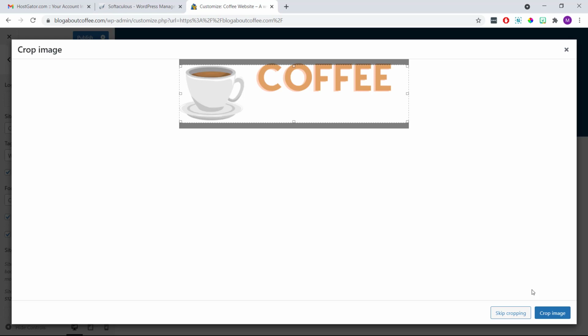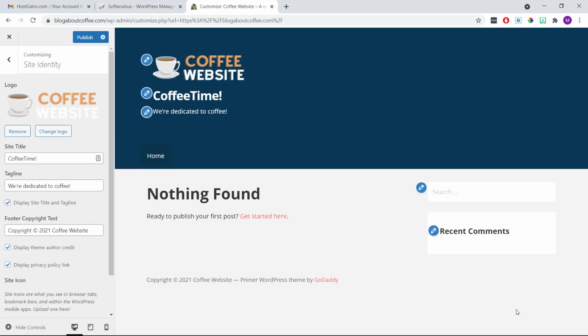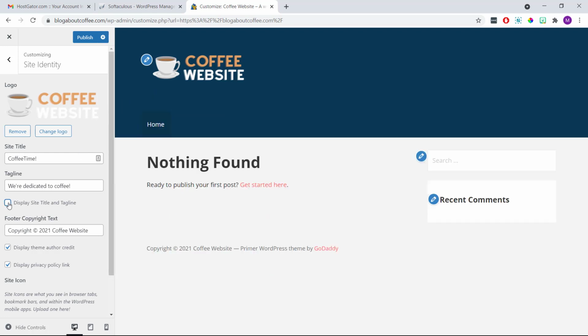Then we can either crop our image or click Skip Cropping. And when we do this, we'll see that our logo now appears at the top of our website. Then if we want to hide our site title and tagline when we're using a logo, we just need to uncheck this box on the left labeled Display Site Title and Tagline. And when we do this, we'll see that they disappear on the right.